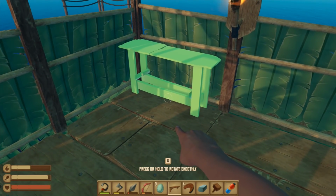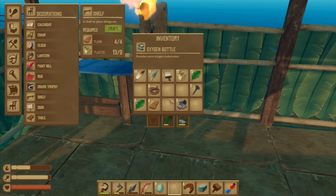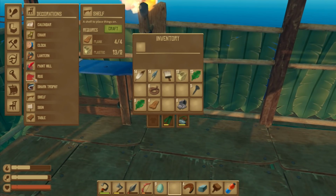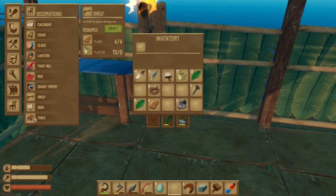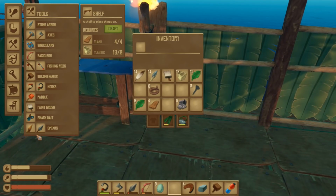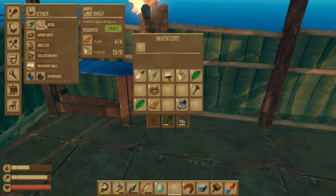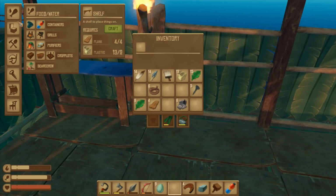So let's just put this one back there like that. And what else have we got that we can make? We've made a sign. We called it Rafty McRaftface. We've done all of these items now. Every single item that we can make, we've now made at least one of. Haven't we? Yes, we have, except for that bed. We haven't made one of those beds. We have done everything else, though.